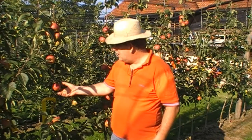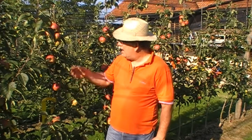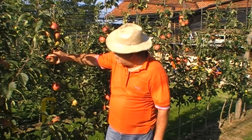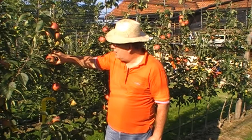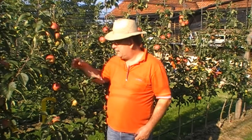The first thing is the appearance of an apple. Is it becoming red, very red? Is it becoming shiny? This is the first sign. Then you also have to look at the other side of an apple, where it isn't so red, where it is green. And if the green is becoming more yellow or more white, the apple is ripening. That is the second criterion you should look at.